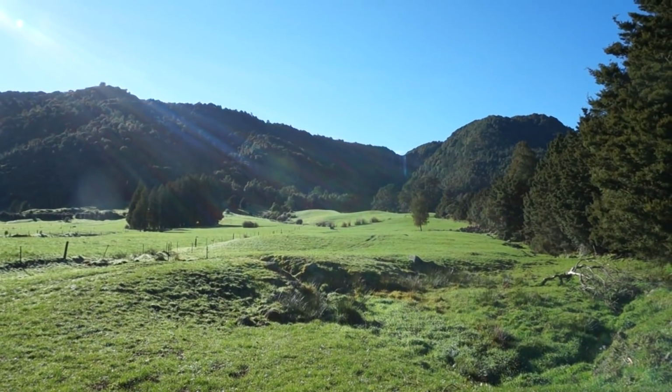This would be a good option if you don't have a tow vehicle, you don't have a lot of money to spend, and you just want to experience being surrounded in a beautiful location. So that's one of the big pluses for me with caravanning, is being able to just stay in these stunning locations.